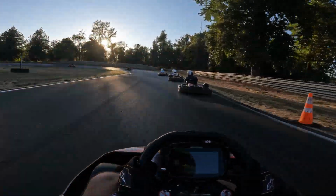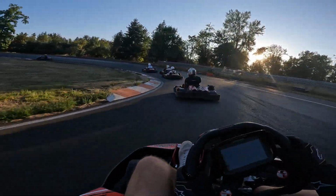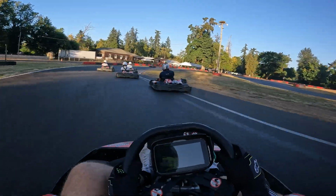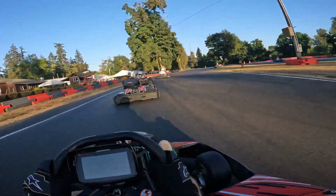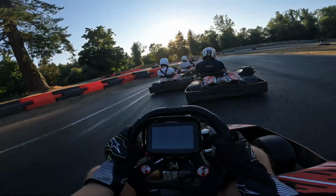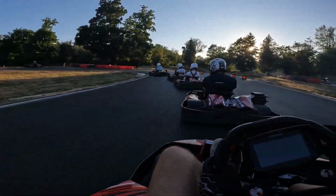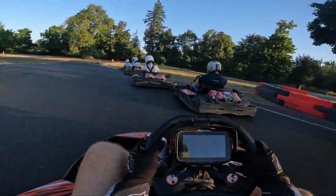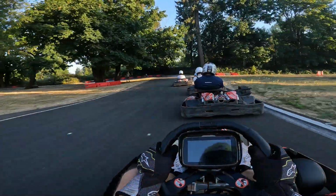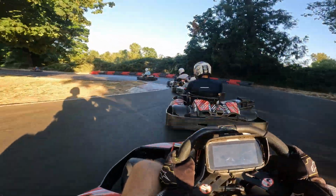Kart's feeling pretty good. Top end is fine. It's not nothing. A few of these karts are rocket ships. It's not that, but definitely has enough to hang. Seeing some jockeying going on up ahead, which is thankfully benefiting me because they're slowing down a bit as they fight and attack. So able to close down the gap again and get right back on the bumper.